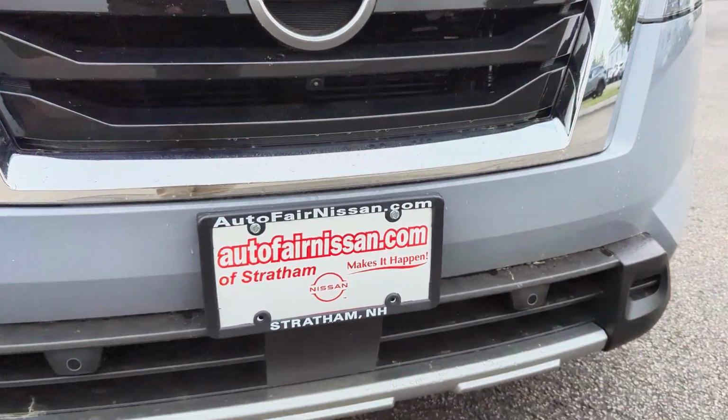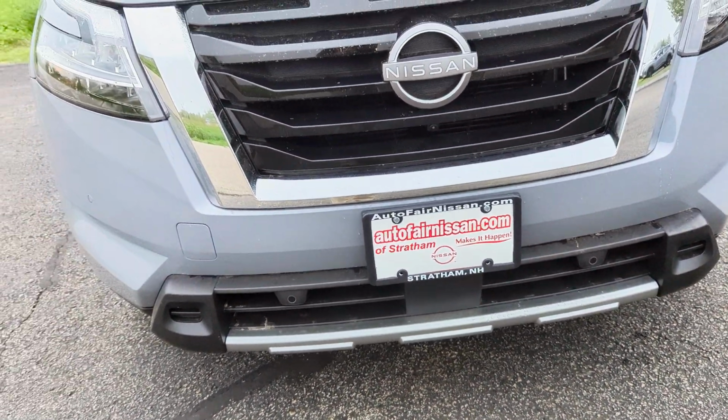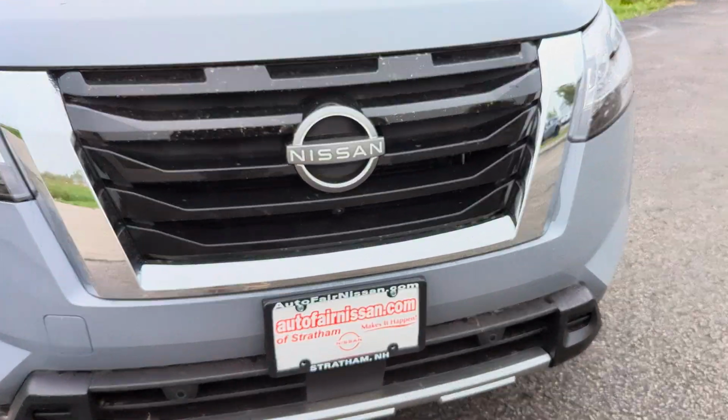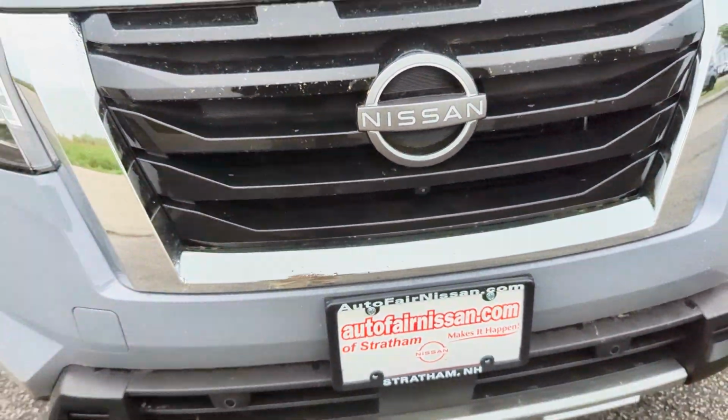You're going to have a sensor down low here as well, right underneath the emblem. That little box there is going to be for your radar for your cruise control and your emergency braking. Now you're going to have a camera as well right underneath the emblem here for your around view monitor.